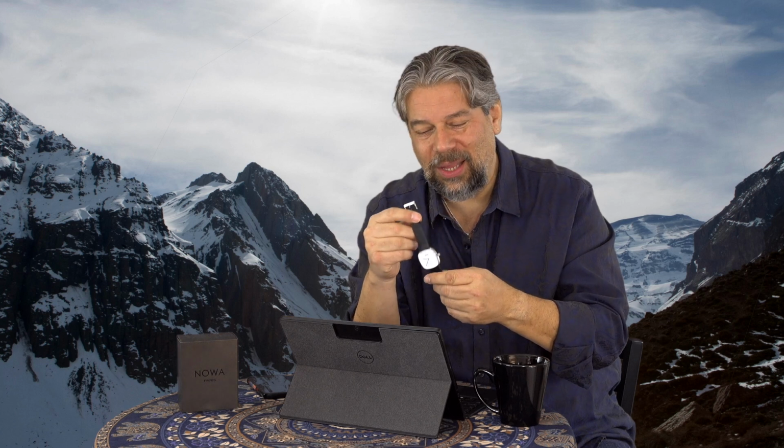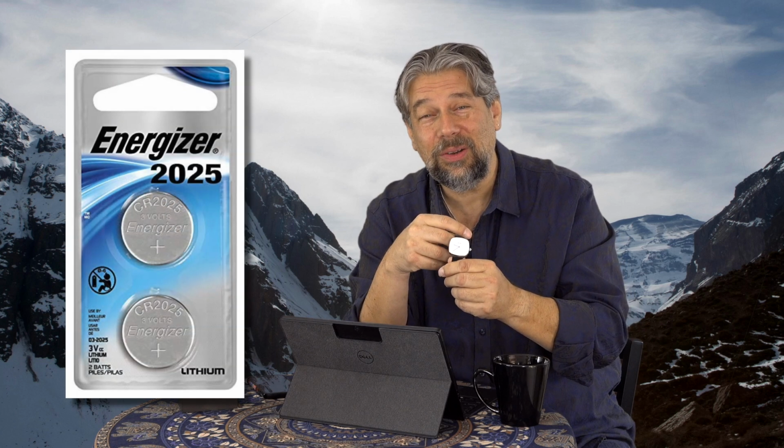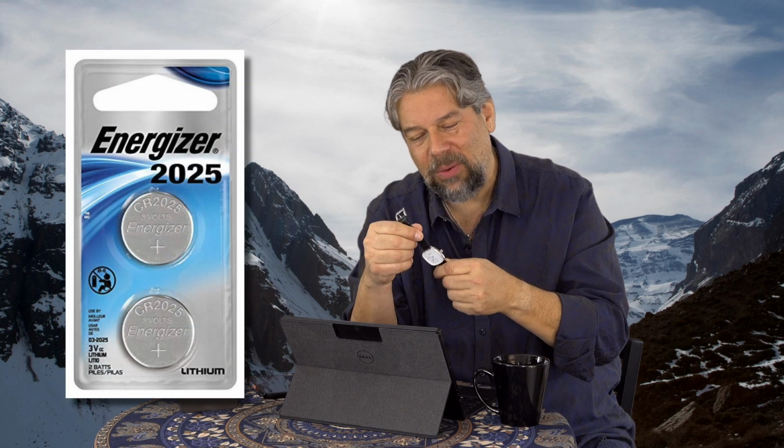It runs up to 8 months on a battery, and here's the thing, it's not like a charging battery. There's no dock, there's no little plug on the side. You're going to need to get one of those little CR2025 batteries, and once every 6 to 8 months you're actually going to have to pop the back off and put a new battery in. Not a big deal, particularly because it syncs via low power Bluetooth to your smartphone.